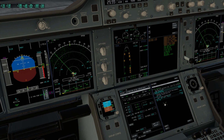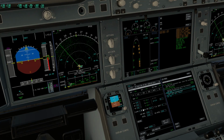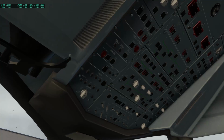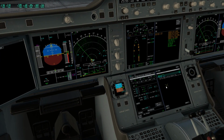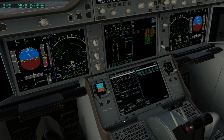Before pushback, fuel control check, final check. ECAM check, seat belts and everything check, external power disconnected, park brake off, that will wait, cabin announcement, welcome aboard.